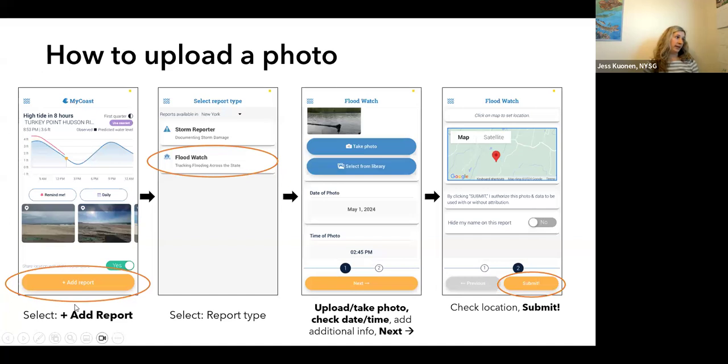So this is the home page, and I will admit that this tide graph is going to be there when you open the phone. So apologies if you're living in a mountainous area and that pops up. I know it's not ideal. It's one of the limitations of using MyCoast statewide. But to add a report, you would hit this yellow button at the bottom of the screen. Then it would take you to the next page where you would select your report type.